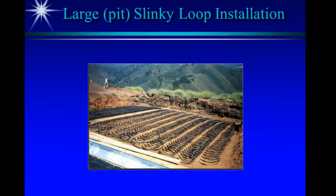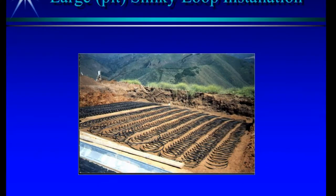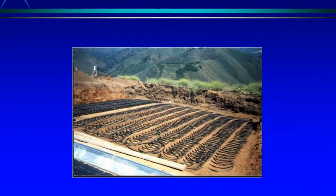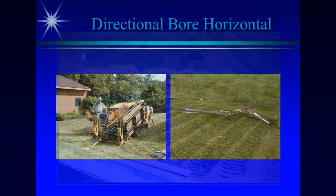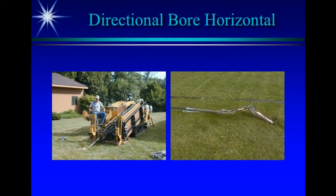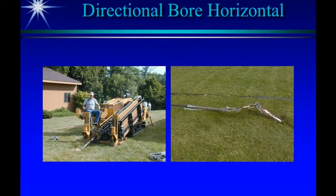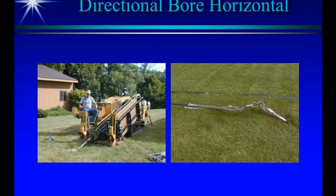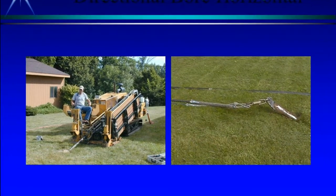In a large pit situation, we can do a horizontal pit or slinky installation, where we just dig a big pit, we put these slinkies in. Now, you can do a directional bore horizontal system where we actually drill under the ground. We don't use a backhoe. We actually push this pipe and pull this pipe through.